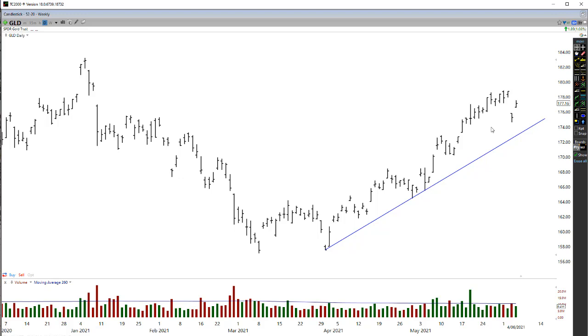So any pullback is probably likely to be short-lived, or we may spend a bit of time just going sideways. Well, they're going to continue to see a little bit of a pullback through here, and then likely to bounce, or we may just go sideways for a bit, catch up towards this long-term trend line, and then see a breakout. We can see that's what's happening here on the GLD price.